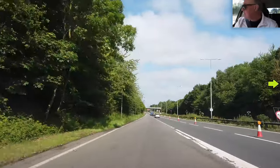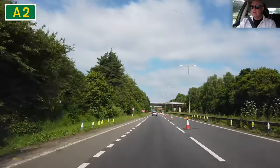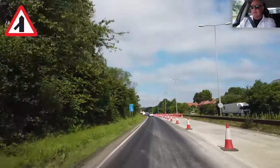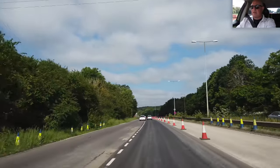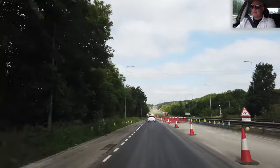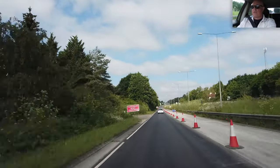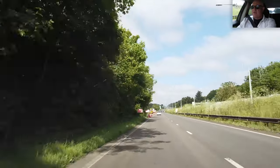We're sliding on, and it's a single lane because they've got all the cones up. Temporary road surface. And the slip road coming up from the left. This car joining. Is closed, works access, end of road works, national speed limit.